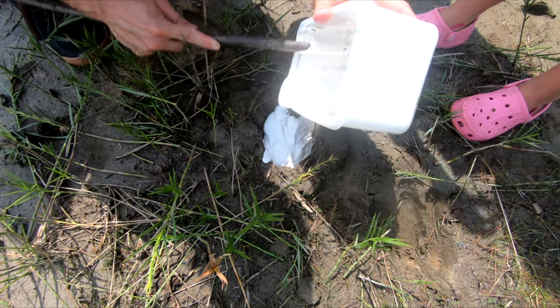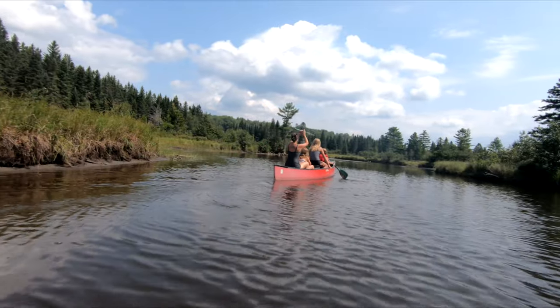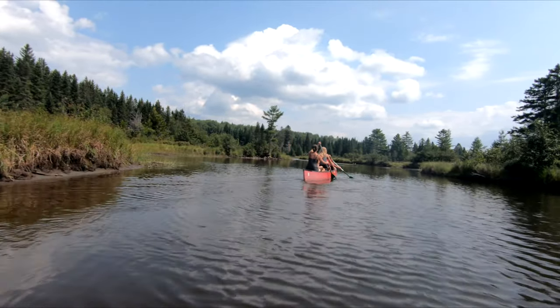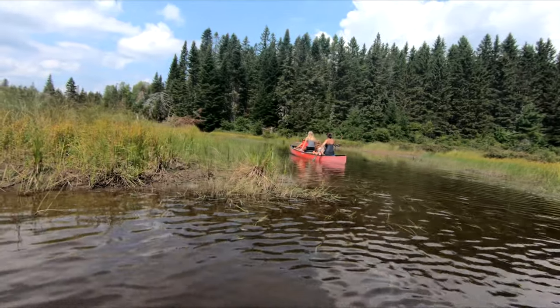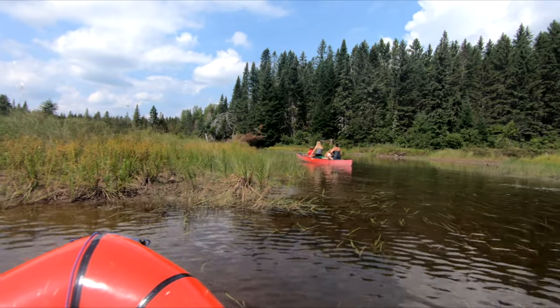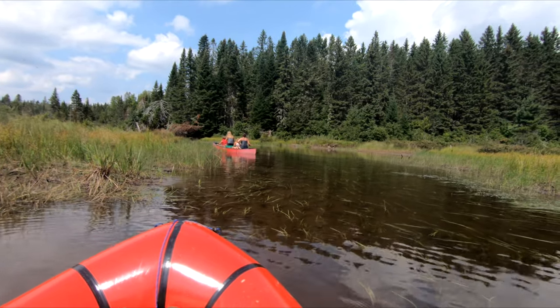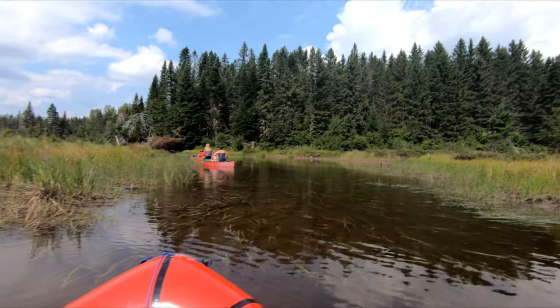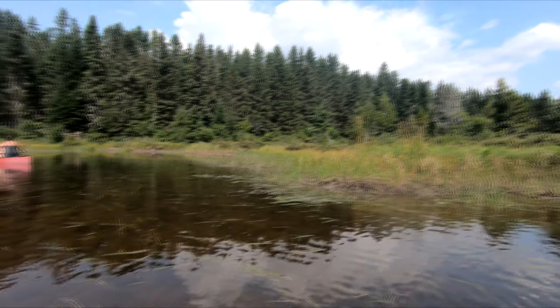Sophie, do you want the rest of the gray? Oh, can I have the rest of the gray? Yeah, go check out the heron. Nice, girls.